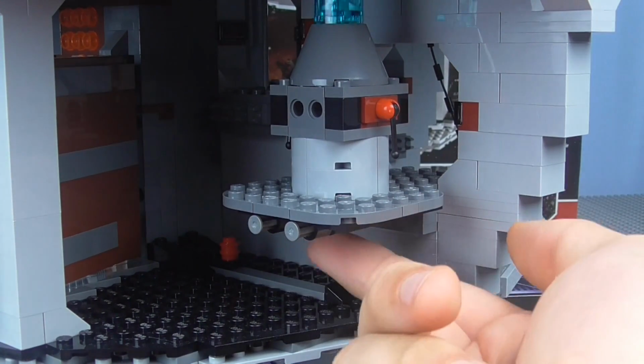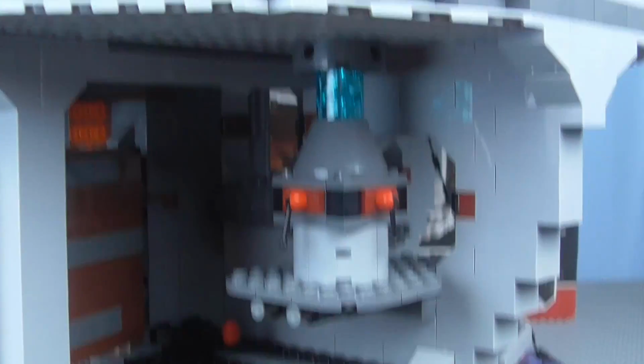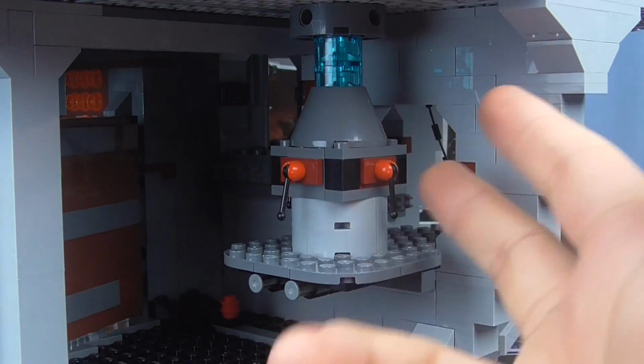So we push it up. Yeah, something like that. Pretty simple. Obi-Wan Kenobi, of course, walks along here and deactivates it. Pretty cool. Nothing to say here.